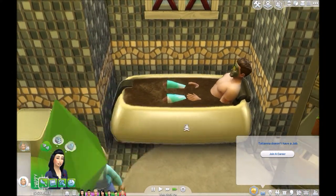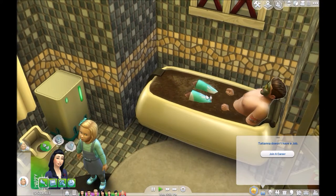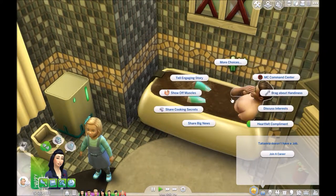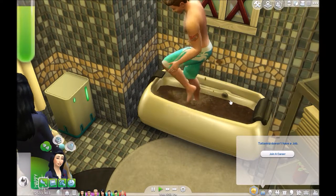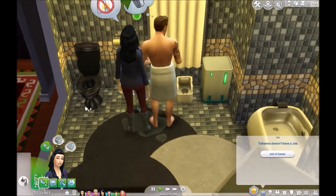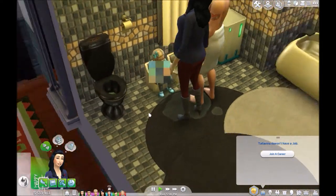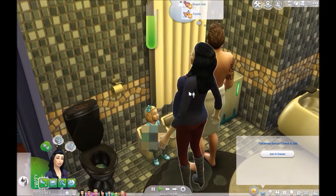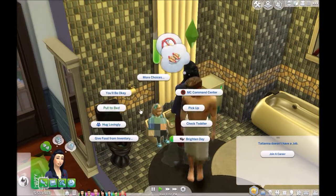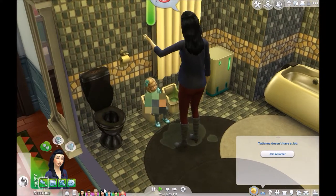Get out! No. This is not acceptable. Mm-mm. You need to get out. How do I do this? Yeah, get out, dude. Like, that's not appropriate. Oh, now you're gonna stand there in your towel. Okay. Why was she just thinking about peeing herself? I don't know. I don't know anymore, guys. I just don't know. Yeah, so potty train her.